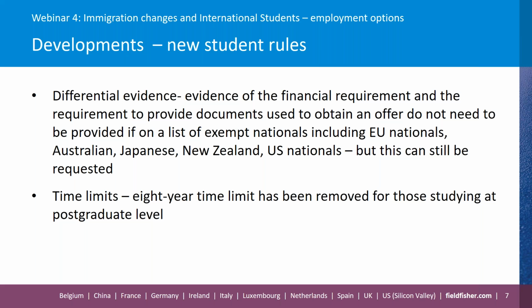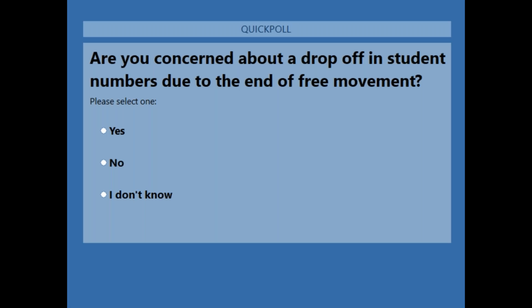So having looked at the new student rules, we'll look at our first poll question. So the question is, are you concerned about a drop-off in student numbers in the UK due to the end of the free movement of EU nationals? So I'll just repeat that. Are you concerned about a drop-off in student numbers due to the end of EU free movement? I'll just give you a couple of minutes to answer the question, and I'll ask Pip to tell us what the answers are.